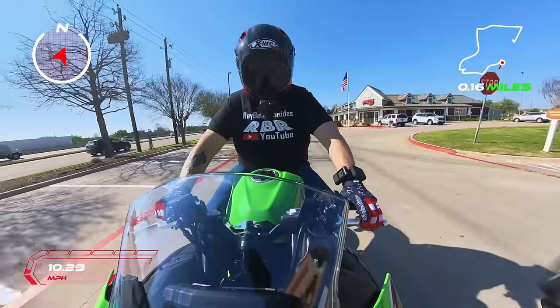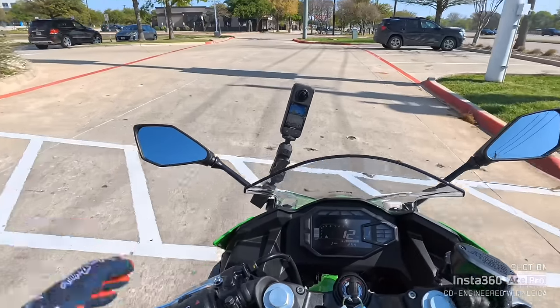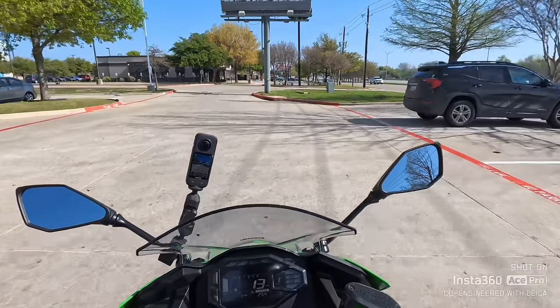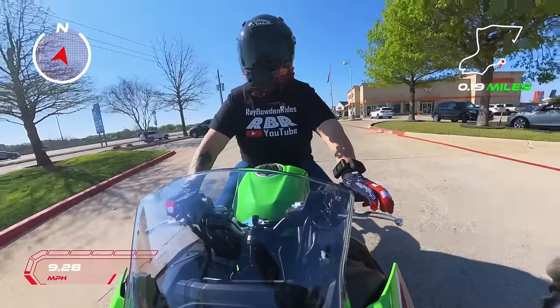This bike is super comfortable. As you can see, the triple trees are there. Your grips are up, so the rider triangle is really comfortable. I'm almost sitting straight up.